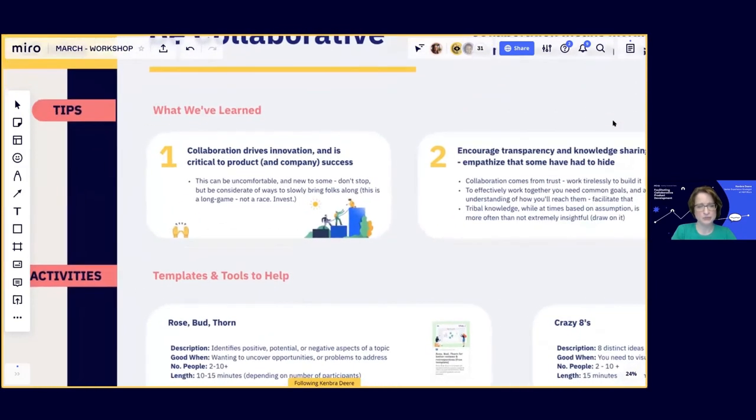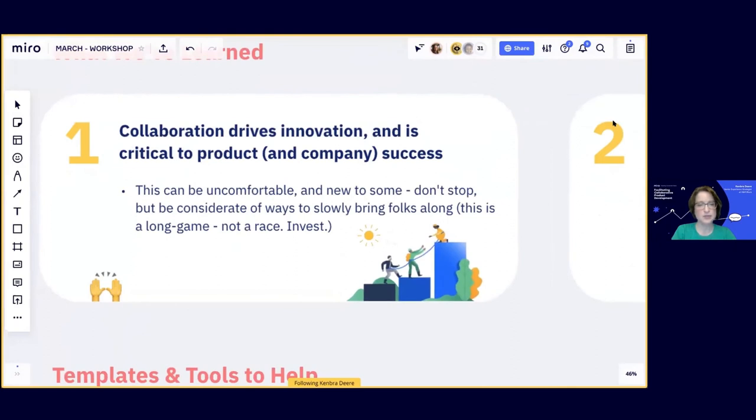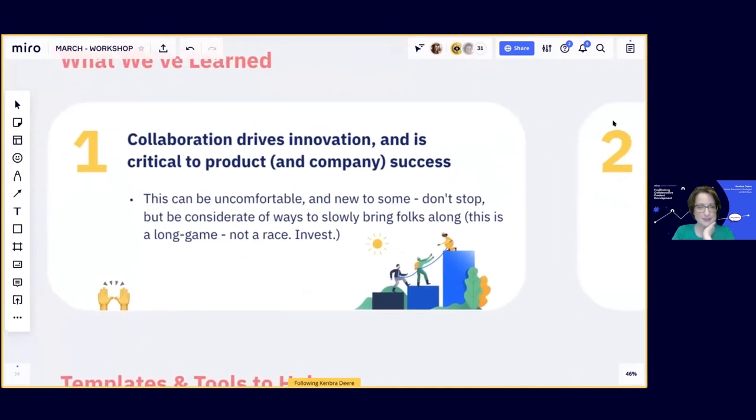I don't know if you guys have found this, but collaboration can really drive innovation, and we've found as a company that it's critical to our success. This has been an unlock, which is where that better together concept comes from. It can be uncomfortable and new to some. With the breakouts, especially meeting new folks and jumping right into collaboration, there can initially be a lower comfort level, but as you get more familiar with folks, perhaps that gets easier. So be considerate of ways to slowly bring folks along, and consider that it's a long game, not a race, because it's more of a journey than a destination.